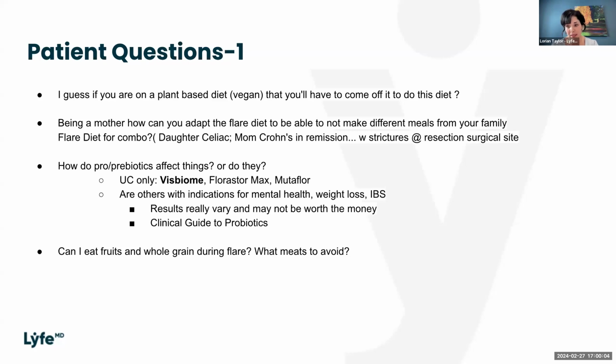So it might not be worth the money, but you know what? If it makes you feel better, maybe you're one of those people who can really respond to that probiotic. So that would be what I would recommend for that.